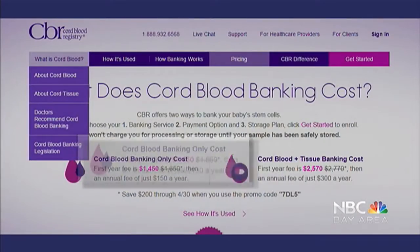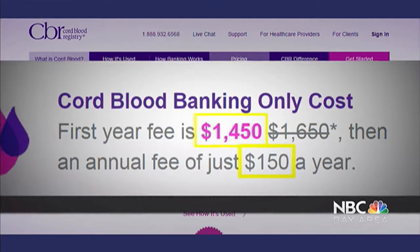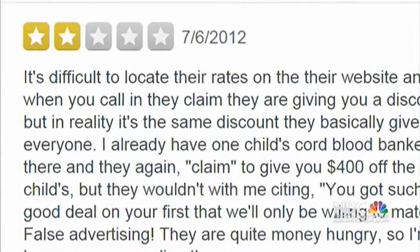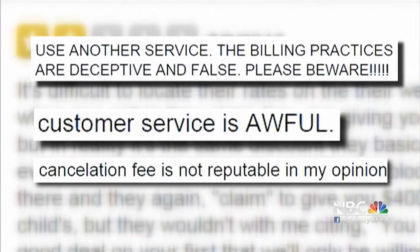Is that correct? Yes. What do you say to critics who say that businesses like this prey on new parents' fears about insurance for the future? What we're trying to do here is ensure that parents can make an informed decision. Private banking at CBR costs about $1,500 up front, plus $150 a year to store the blood indefinitely. And like any business, consumers complain. We found nearly half of CBR's unfiltered reviews on Yelp were 1 or 2 stars. Complaints about customer service, billing, canceling, and how the company collects samples.